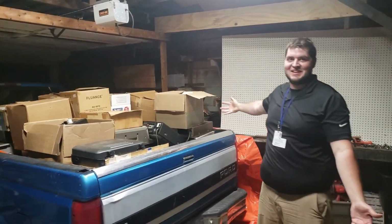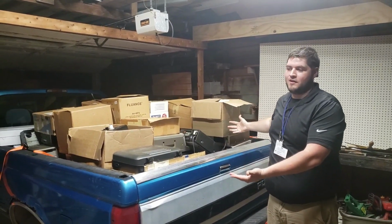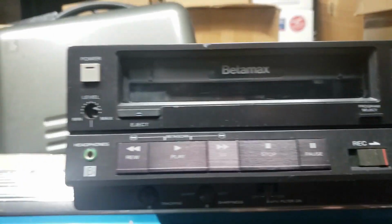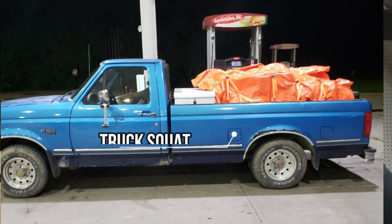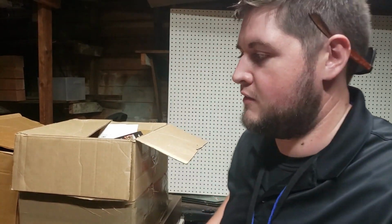Feast your eyes on the biggest BetaMax collection in the world. I think I can say that, really. I drove them all back in my old shitty F-150 farm truck. This thing is squatting because there's so much in here. Every BetaMax weighs about 30 some pounds, 35. And if it was 40 or 50 BetaMaxes in here, you can do the math yourself.